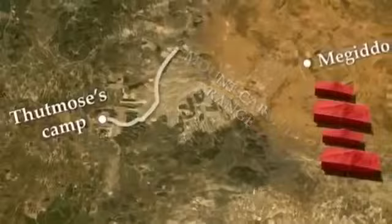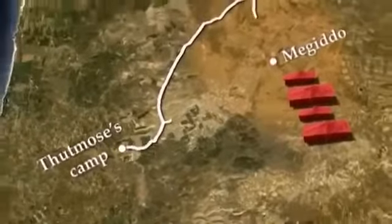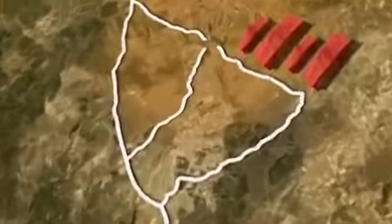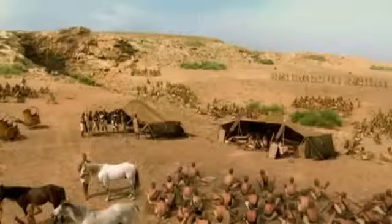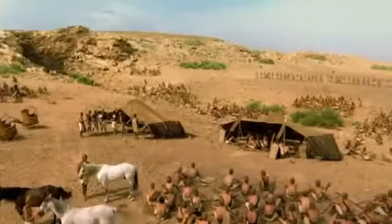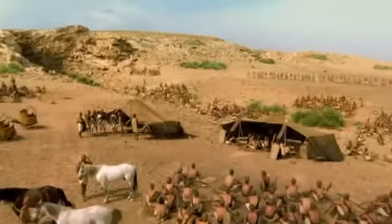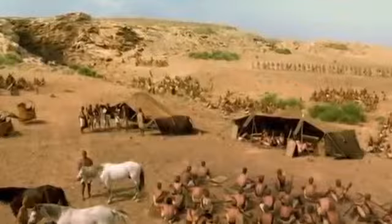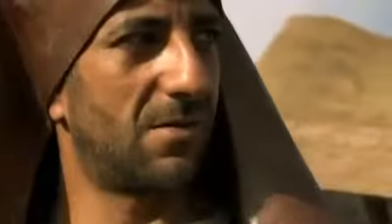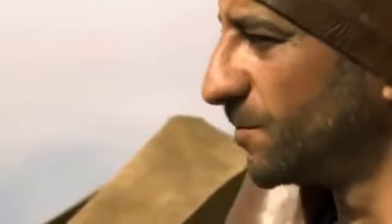The pharaoh faces three choices. He can bypass the rugged hills, taking the northern or the southern route. Or he can attempt to cross them head-on. While the soldiers rest, Thutmose summons his generals to a war council. The mountains are treacherous, he is told. Crossing them is a fool's errand. His generals are quite clear about it.